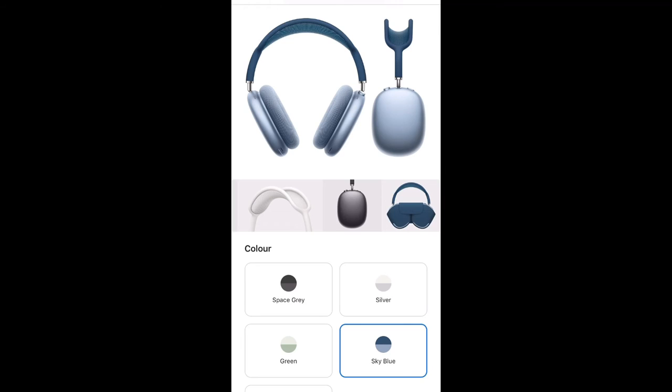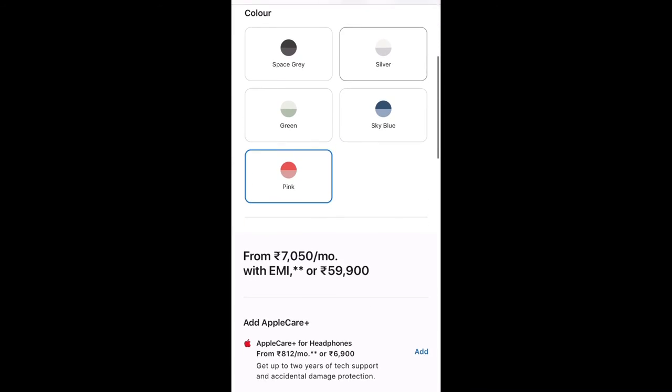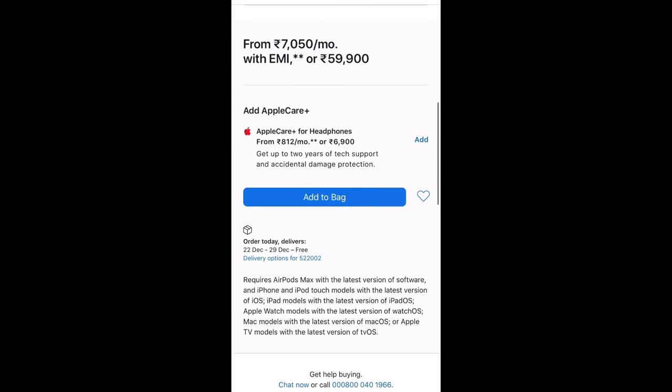AirPods Max comes in 5 different colors: space gray, silver, green, sky blue, and red. In India, the price of the AirPods Max is 59,900.